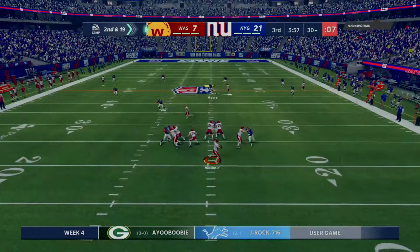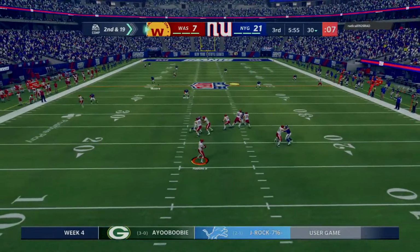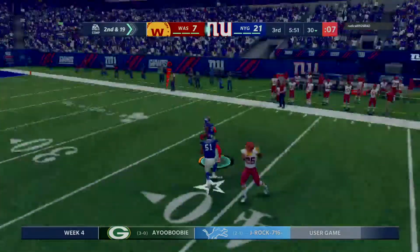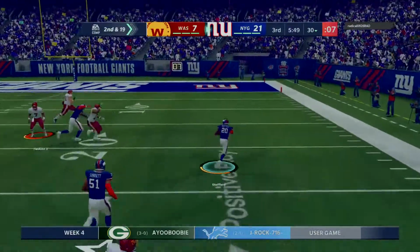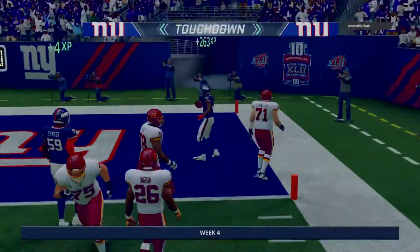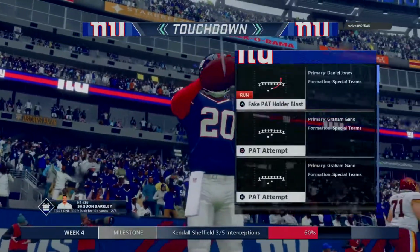Here's Haskins. He rifles one that's intercepted. Picked off around the 37. And he will score. Touchdown, Giants.